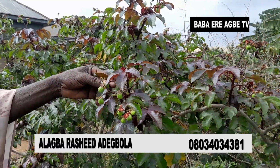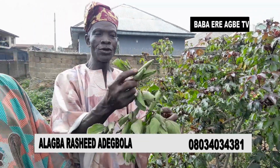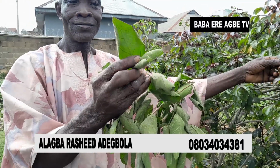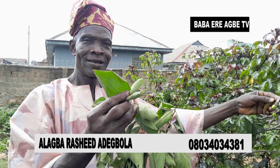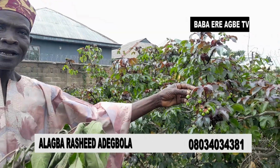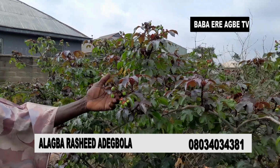Which leaf? Sandpaper leaf. The one you are holding here? Yes, the one I'm holding. This is sandpaper leaf, called Ewe Ipin in Yoruba. If it is well combined in equal quantity, you cook it and you take it as a tea. We boil the two leaves.